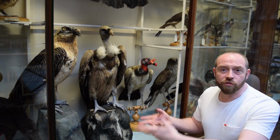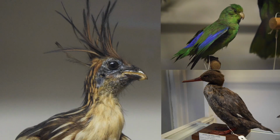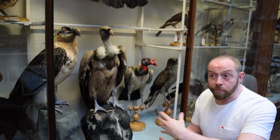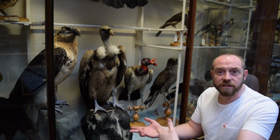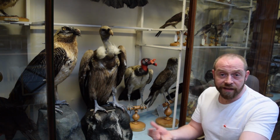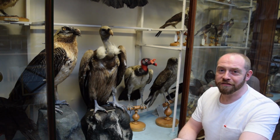But one of the things which we've not really talked about much will be the birds, and we have a really good collection of birds here in Dublin. So we have over 20,000 bird specimens of various sorts, representing pretty much every bird taxa in the world, maybe not every species, but every major group, certainly to a family. So one of my favourites will be the vultures, because they're just fantastic birds.